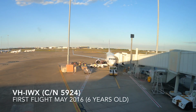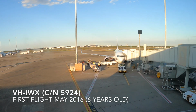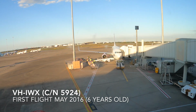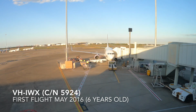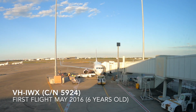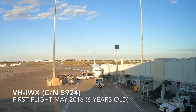Flying me down to Melbourne today is this 6-year-old Boeing 737-800 VH-IWX, originally delivered to Silk Air in May of 2016 before coming to Virgin Australia in November of 2021. It has 8 business class seats and 162 economy seats. The business class seats are the standard Virgin Australia business class seats, and the economy seats are the new ones found in most of the ex-Silk Air aircraft.